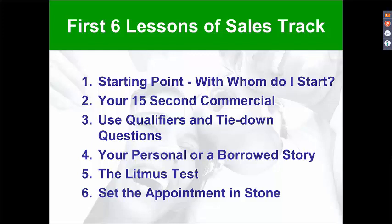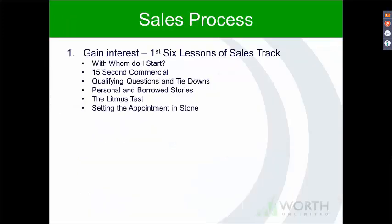Your sole purpose in this introduction and utilizing sales track is to move you forward into an appointment with the individual, which eventually would move you into getting their numbers so you can make that final appointment to go over results with them and show them what the program will do for them.